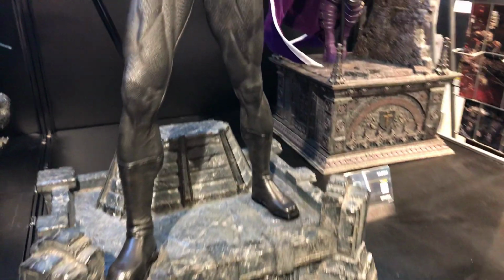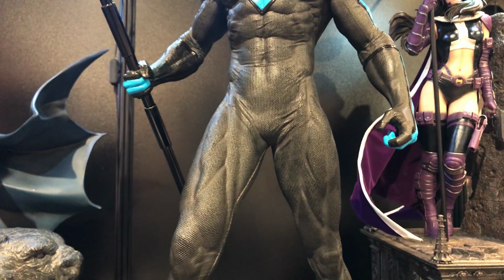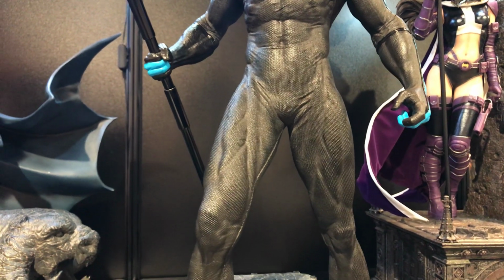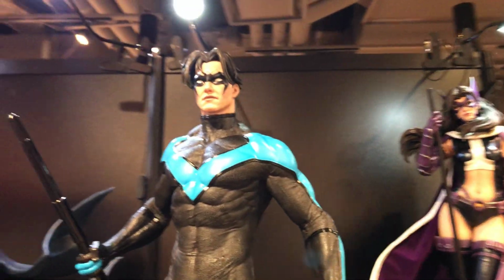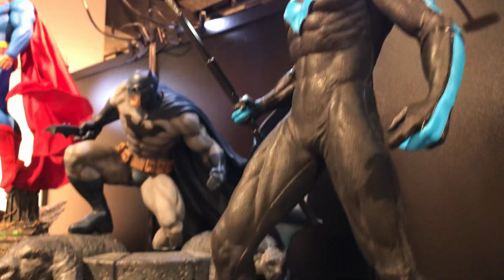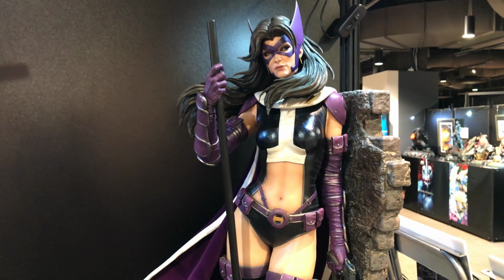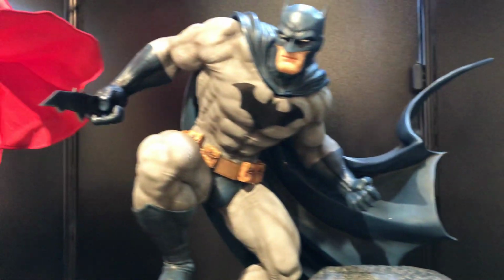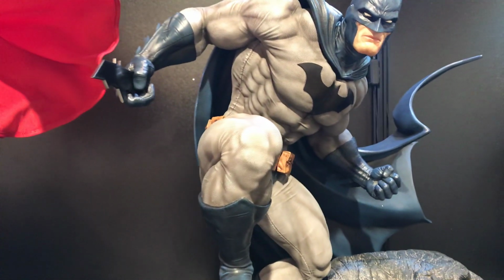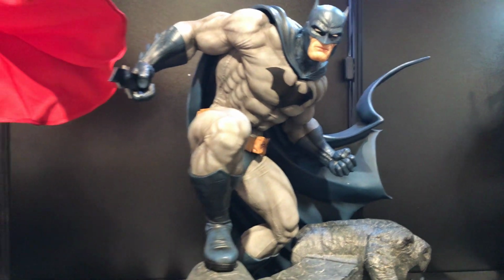This piece here is the newest one. This is Nightwing. He is quite impressive, although I do not know him that well, but he is very good. Huntress, that was already displayed in San Diego, as well as the Summer Wonderfest. You've got the Hush Bat. He has a more refined pose that was shown in Wonderfest.